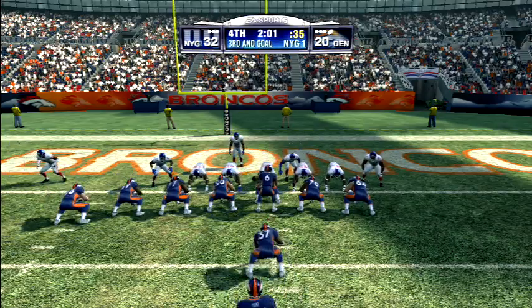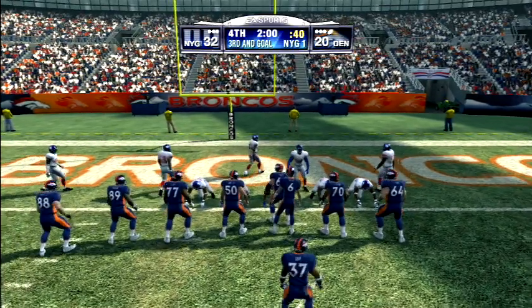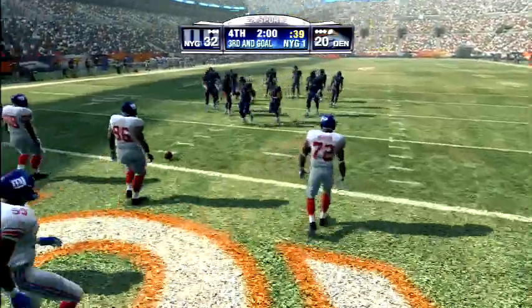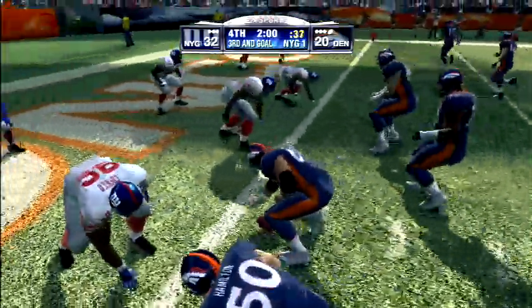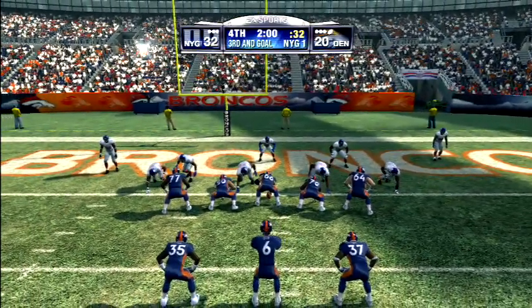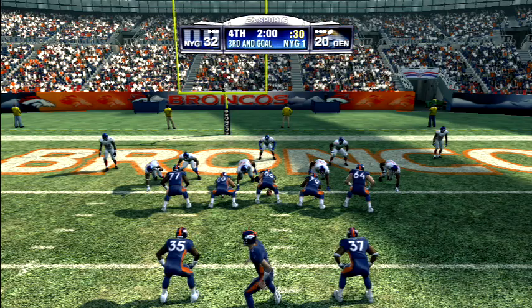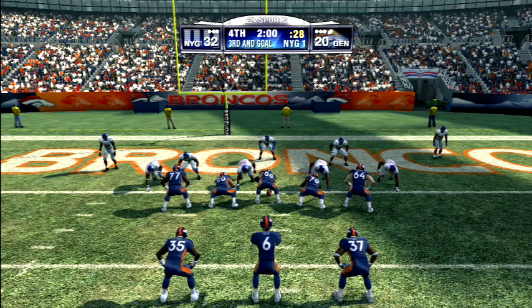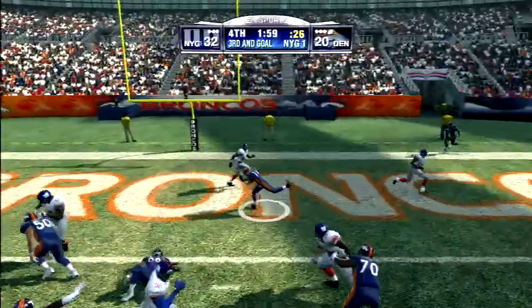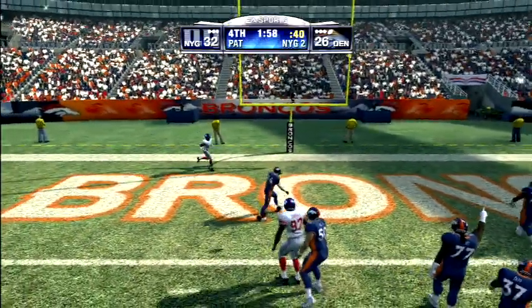Denver comes out with an I formation. We have 2 minutes left to play in this game. Third and goal coming up. Ball on the 1-yard line. He throws it. He's in for the score.